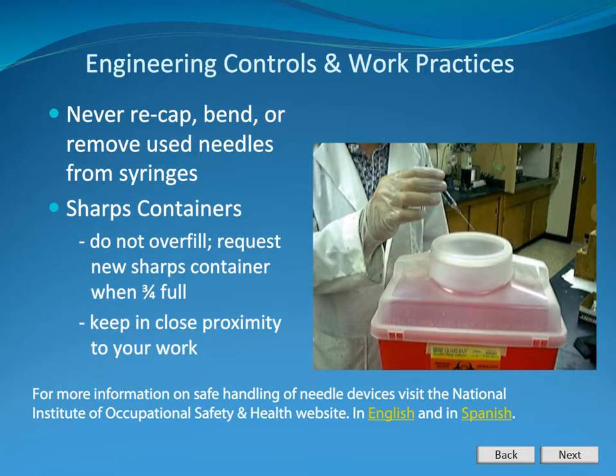Be extremely cautious whenever handling sharps. Never recap, bend, or remove used needles from syringes. The needle and syringe unit should just go directly into a sharps container as soon as you're done using it. Sharps containers cannot be overfilled. Be sure that you submit a request for disposal form to Environmental Health and Safety when the container is getting approximately 3/4 full. Keep the sharps container as close as possible to your work area where you're using the sharps.